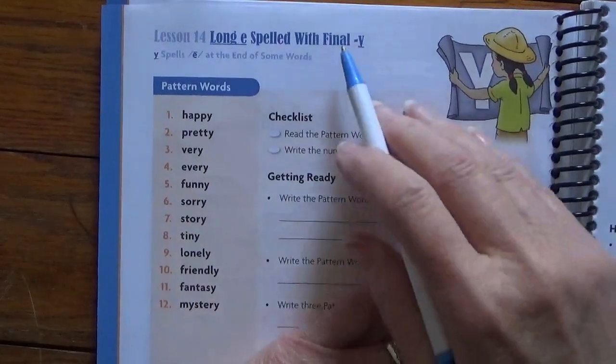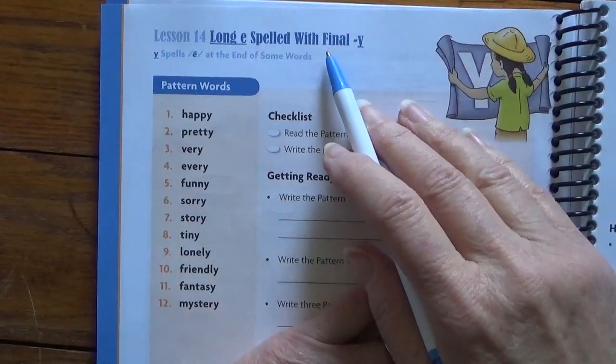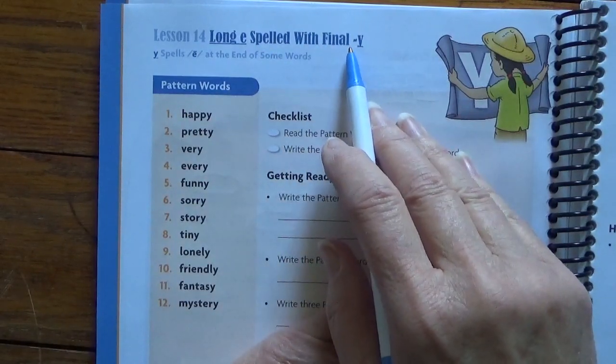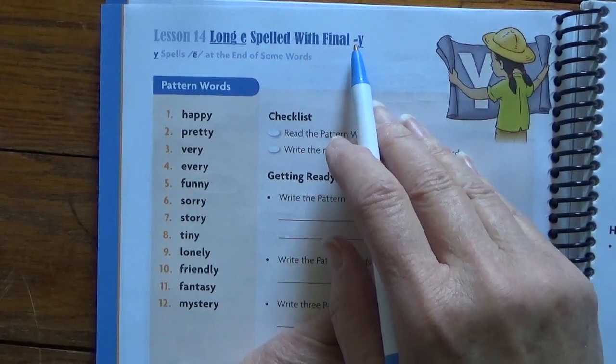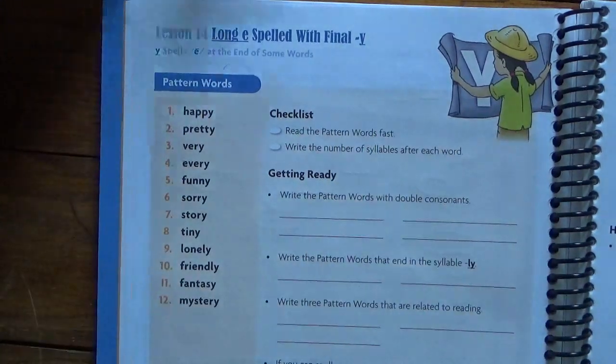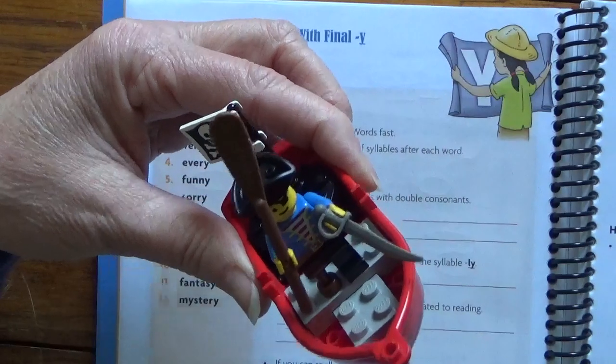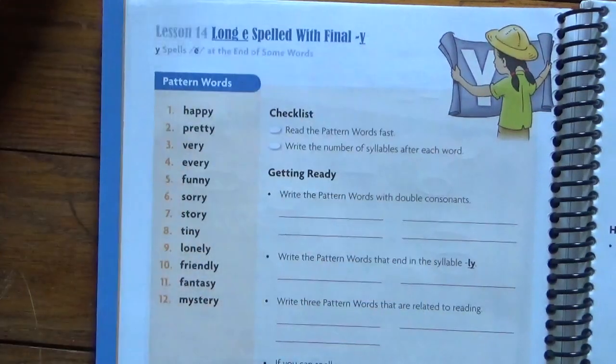Matey might work with our spelling words. Long E spelled with final Y. Matey does have a Y at the end, and it fits for the long E. Arr, me matey, that's why I was here to tell you, matey. Okay.